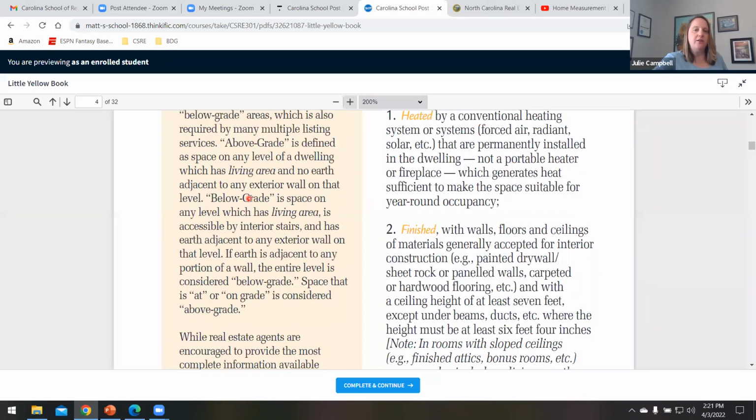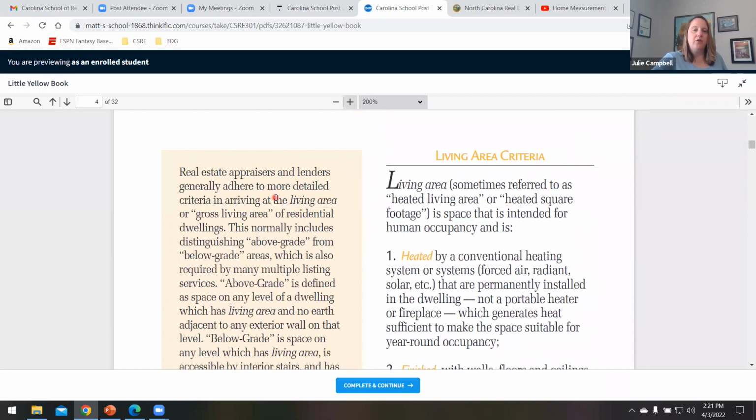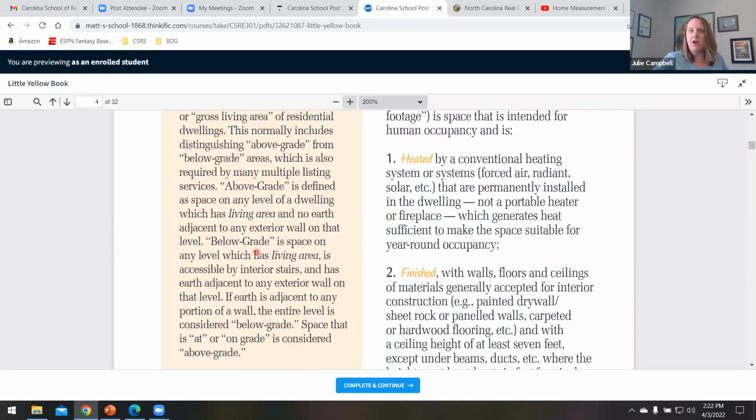This little box over here talks about below grade and above grade. It helps us better understand that below grade is anything that touches earth. If any side of it touches earth, it's below grade. So if the home's built on a slope, it might be that the back side touches earth but the front side doesn't. But because one side touches earth, the whole thing is considered below grade. It has to be dug down, dug in.